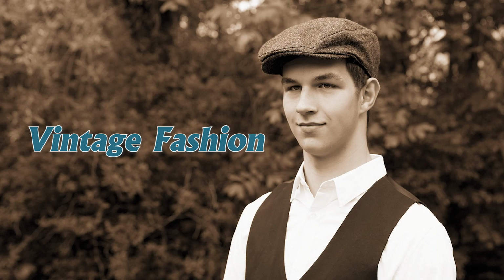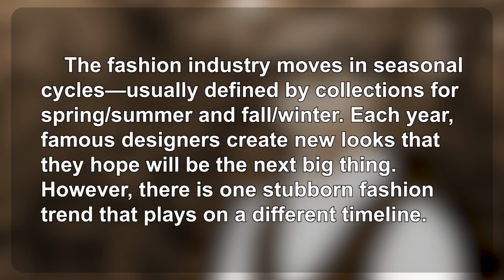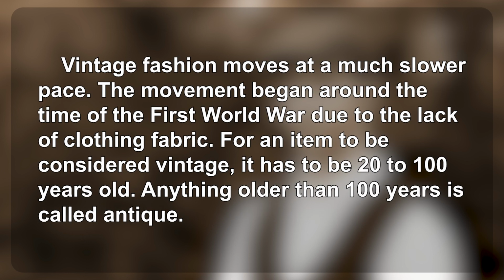Vintage fashion. The fashion industry moves in seasonal cycles, usually defined by collections for spring, summer, and fall-winter. Each year, famous designers create new looks that they hope will be the next big thing. However, there is one stubborn fashion trend that plays on a different timeline. Vintage fashion moves at a much slower pace.